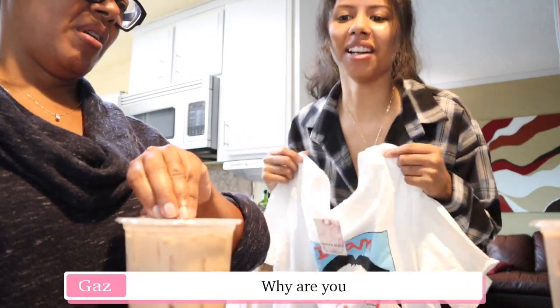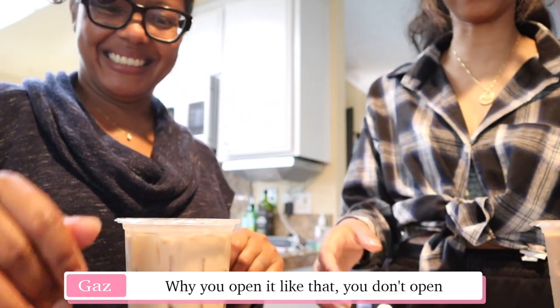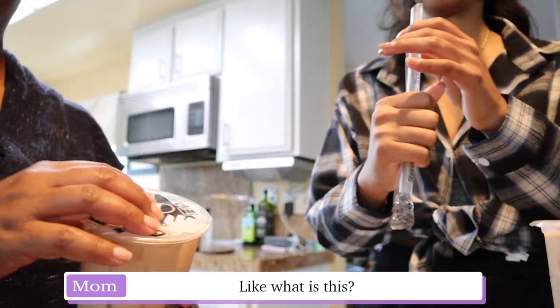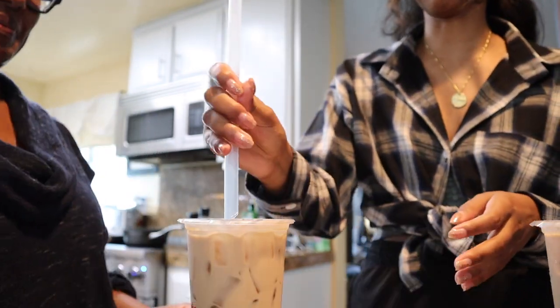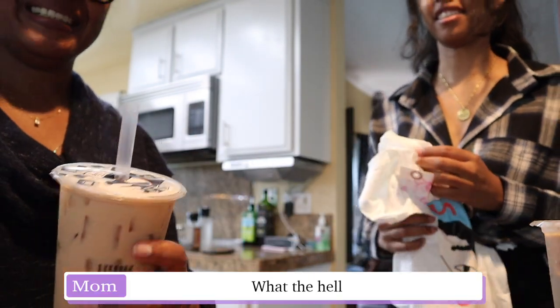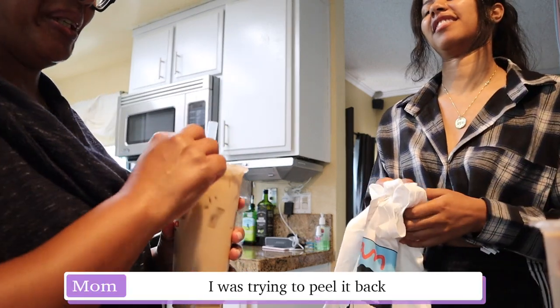It says, oh, cool. Why are you, Mom, why are you opening it like that? You don't open it. How do you open it? I've never seen anything like this. Like, what is this? So you take the straw and then you just drop it like that. What the hell? Get cold. What is this? Get educated. I was trying to peel it back.